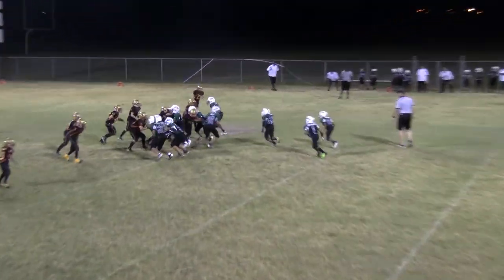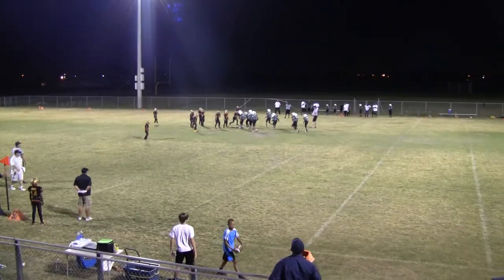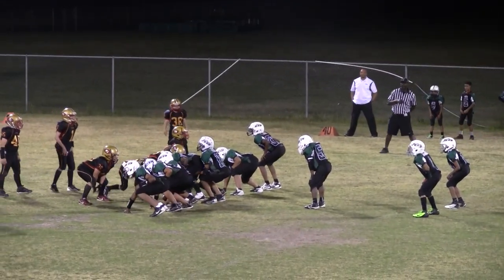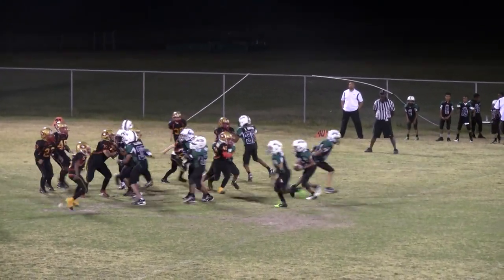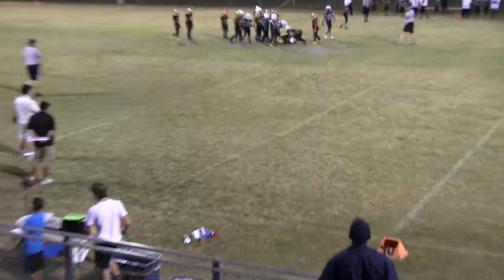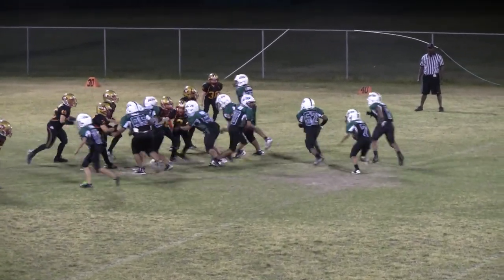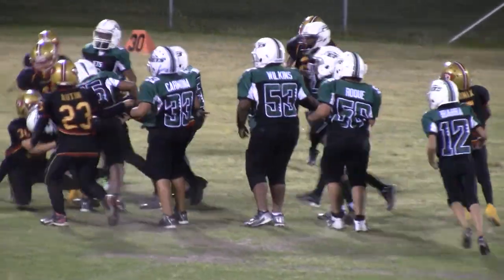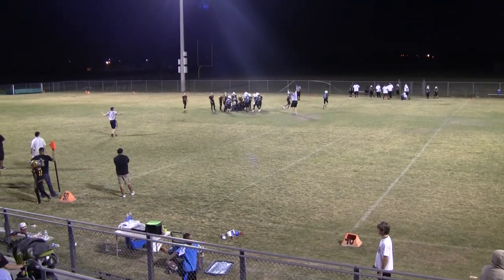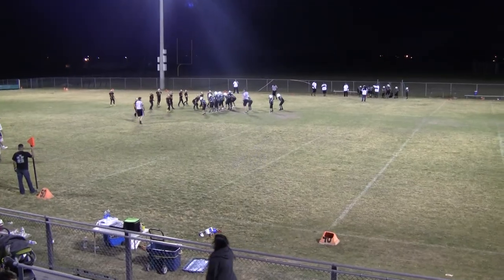First and 10 on the Lions 49. Second and 7 on the Lions 45. Third down, third and 6 on about the Lions 45. Fourth down. Looks like the Lions are calling a timeout, stop the clock. It's coming very close to the end of the game. It's fourth and 2 on the Lions 41.